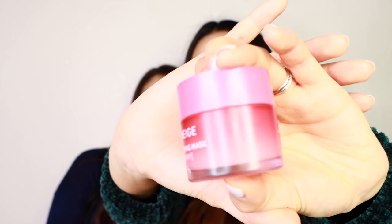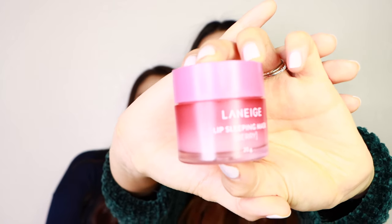My last favorite is another hydrating product, and it's by Laneige. It's a lip sleeping mask, and I got it in the berry flavor. It smells good. Let me smell it. The smell is okay to me. It smells good, but I've smelled better, you know? Can I see the consistency?